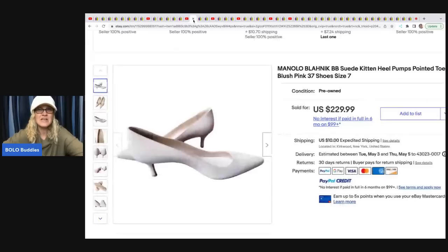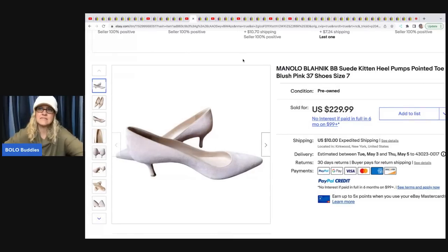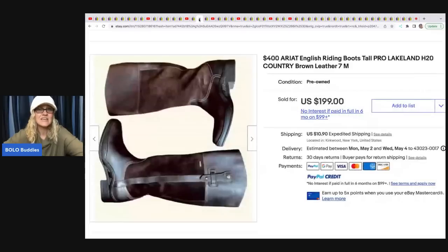She sold these Manolo Blahnik suede kitten heel pumps, pointed toe, blush pink. As you can see, very detailed title, amazing keywords. She sold it for the full asking price of $229.99 plus shipping. She got these at the Salvation Army for $7.99. She also got these boots at the Salvation Army for $7.99 and flipped them for $148.06. They are Ariat English riding boots and very, very nice boots.